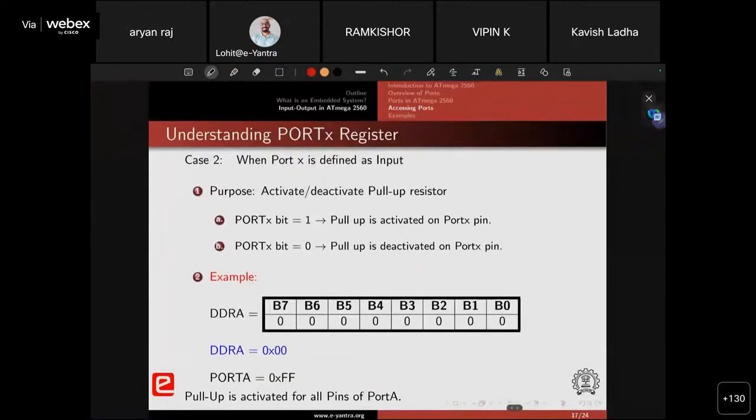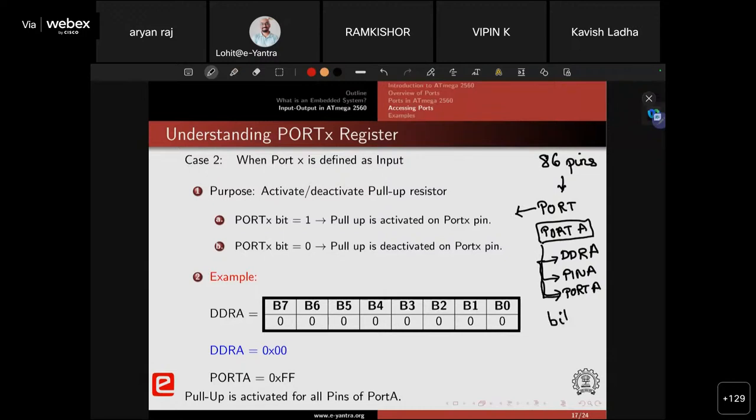When we saw that there are 86 pins, these pins are grouped together and configured as ports. So this port has physical pins. Suppose port A has 8 physical pins, and each port is associated with 3 different registers, as we saw: DDR A, PIN A, and PORT A register. So please don't get confused between a physical port here and a register port here. All these registers have bits, and this port has physical pins.